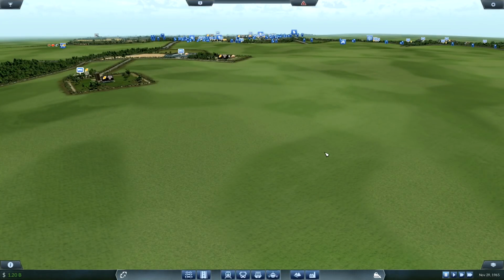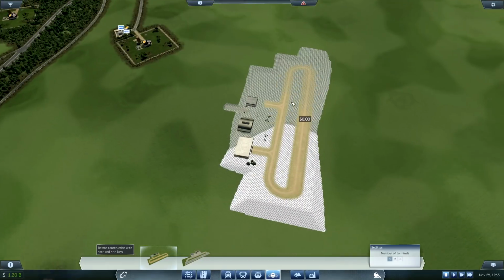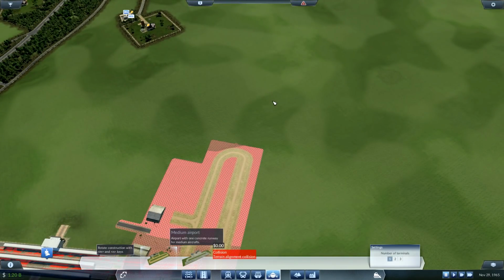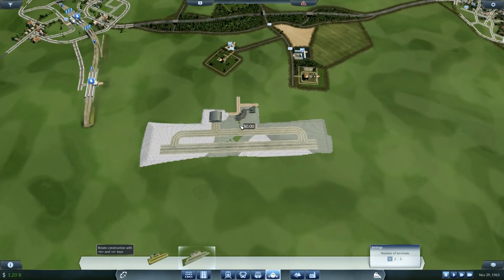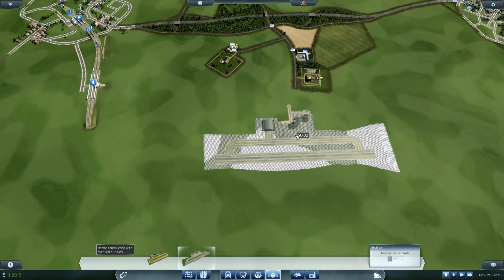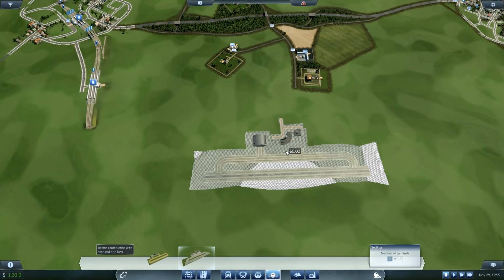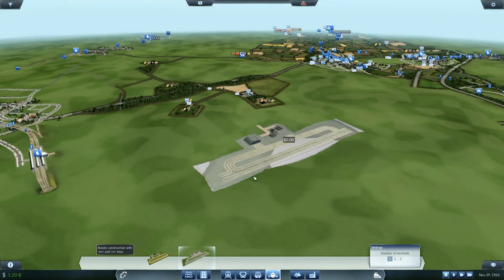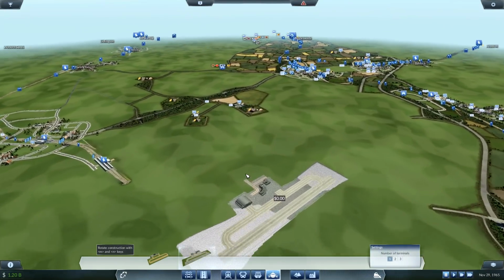Let's get this airport in. Ow. It's a single runway. And like I said, we've got to try and get that angle right, and get it far enough away, hopefully on fairly flat ground. Now, are we looking north? Where's north?